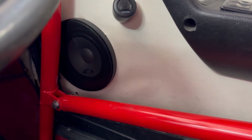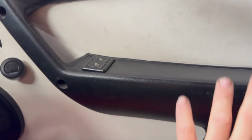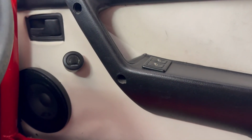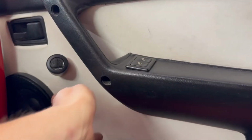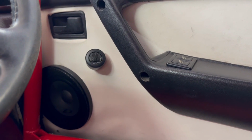I've been given pretty much free rein to do what I want in regards to the doors. I don't really want to change too much of this plastic trim. I'd love to try and get it so that it sort of blends into that, or at least it's sort of like a detachable piece from here to here, because that's how we're going to pin this up, and to keep that in factory location will be good.